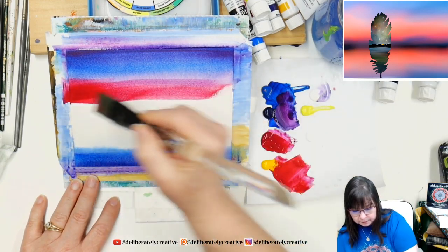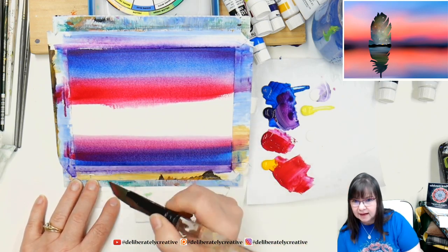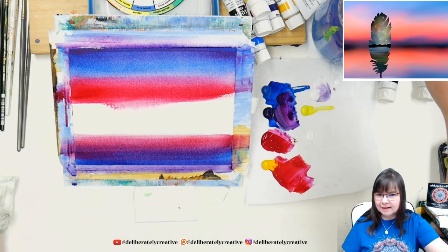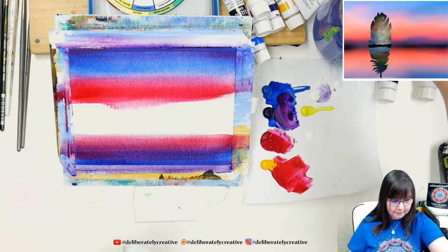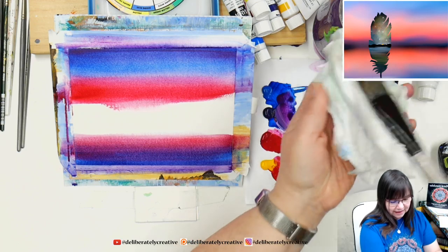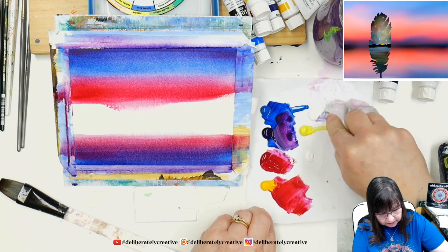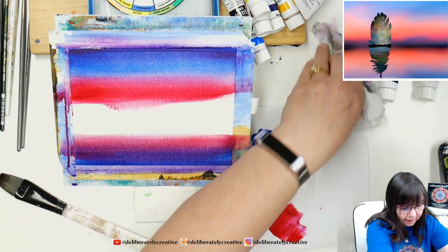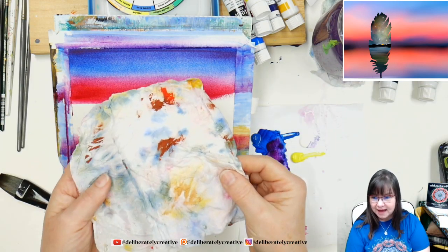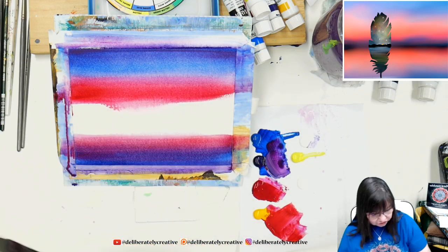Let's get that water going here, working towards that horizon in the middle. Whoa, I'm splashing water all over the place. Let's see about slurping some of that water up so I don't totally contaminate my white. That's why I work with paper towel. And you let the paper towels dry out and you can still use them. It's not going to transfer any of the color onto the brush.